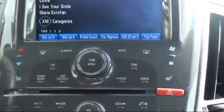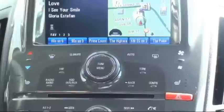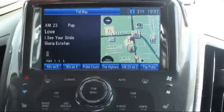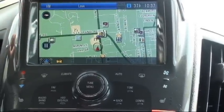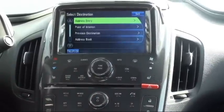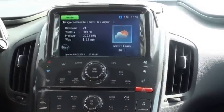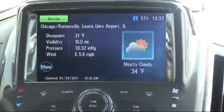Moving down, these are going to be everything for your navigation screen. So if we push the nav button in the bottom left corner, you can actually split it up so you've got the full half navigation, half radio, or even push the full map button, and there's everything for you. Now, if you wanted to, you can actually even set your own destinations inside the vehicle, and even push the info button right down below it to see exactly what the temperature is outside, the wind, and everything else for the car.